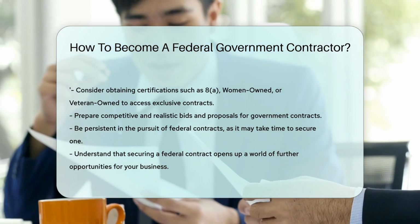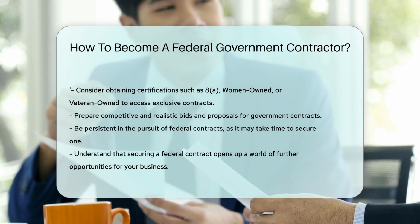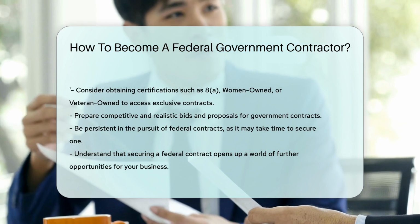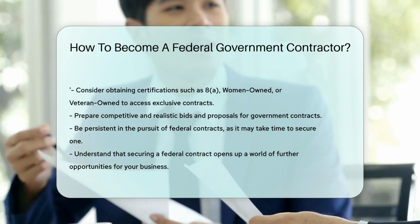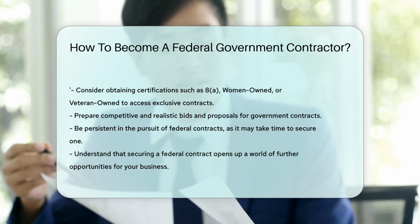Lastly, sharpen your pencil for bids and proposals. Be competitive and realistic. The federal government appreciates a good deal just like anyone else. Persistence is key. Landing a federal contract may not happen overnight, but it's worth the effort. Once you're in, it's a world of opportunity.